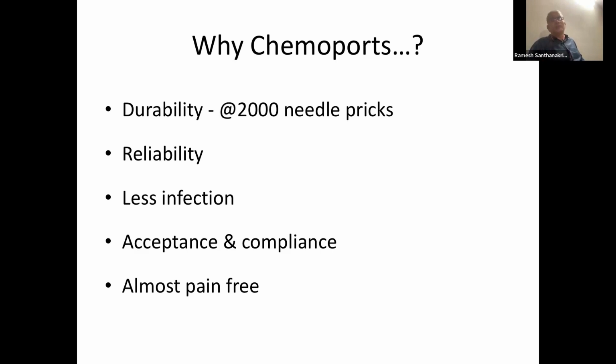It's very reliable. Like what Dr. Purvi also said, it is subcutaneously placed, cosmetically advantageous, and very reliable, because even a minimally trained or fairly well-trained nurse can easily access it. Less chances of infection because the whole thing is inside, no part of the port is outside. Acceptance is very good. Compliance is very high and it is almost pain-free. I'm not saying that it is pain-free, it is almost pain-free. Next slide, please.